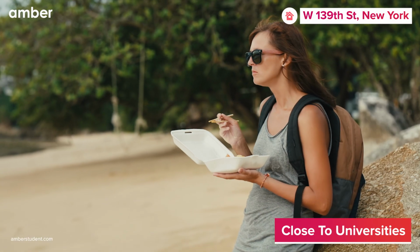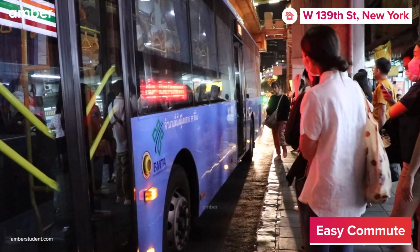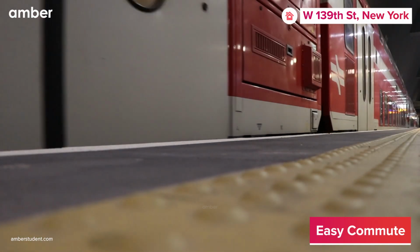Campuses like City College of New York and Columbia University are moments away. You can grab breakfast on the way and still be on time to class. Getting around New York is seamless with buses on St Nicholas Avenue and the 145th Street Metro nearby.